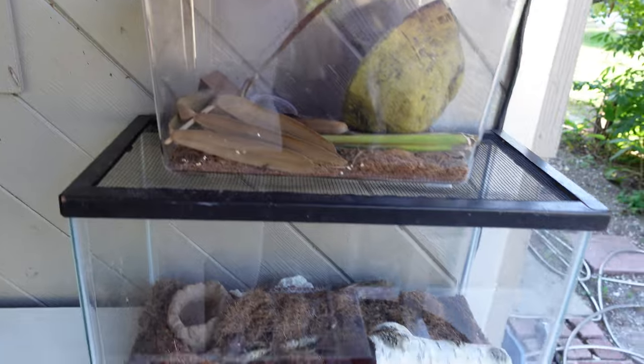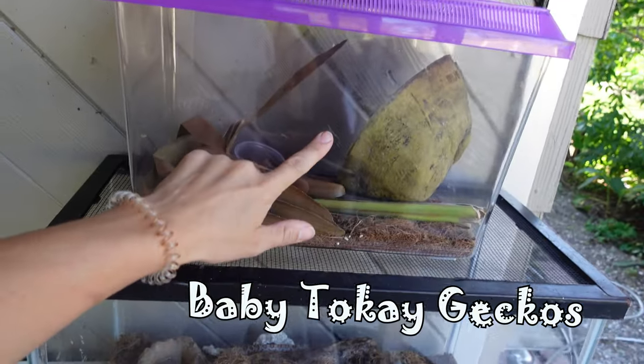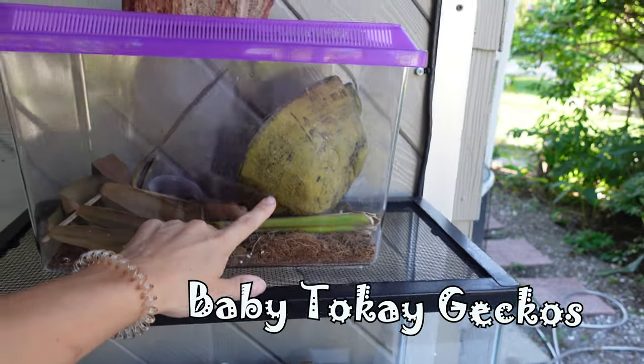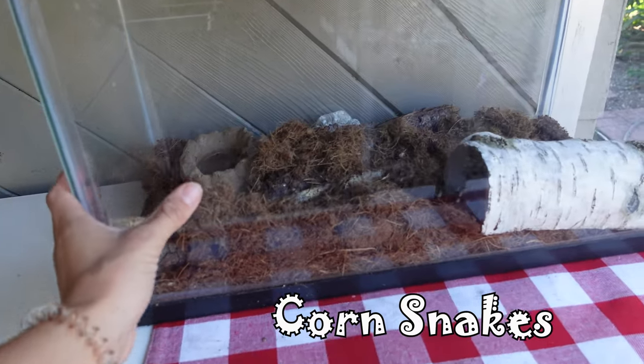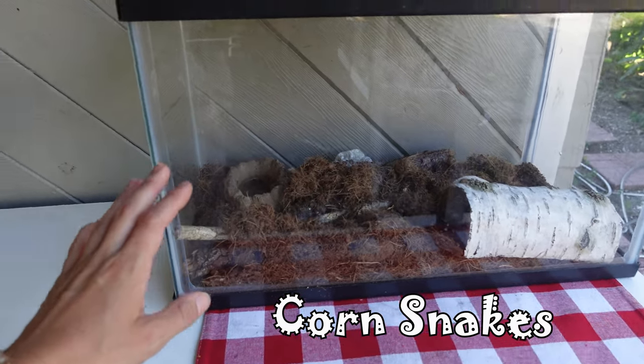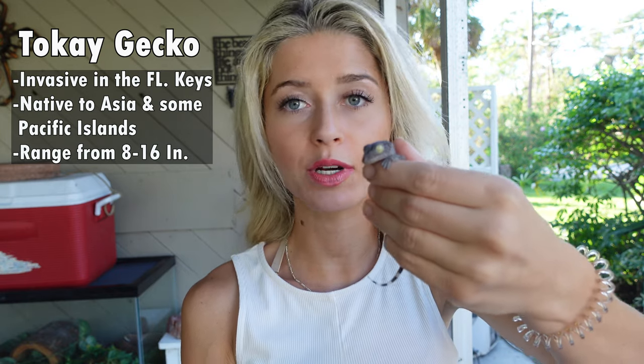Okay, so these tanks are just temporary setups, but in here I have two of my baby tokay geckos, which I'll take out in just a second. And then in this one, I have three corn snakes, and all three of them are totally different from each other. So if you guys are familiar with tokay geckos at all, you know that these little guys are so cute, but they're so mean. They have a nasty bite when they get older, and he's pretty feisty.